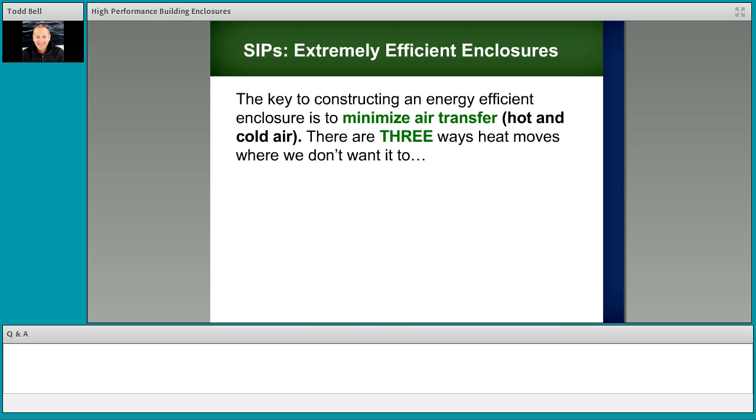So, minimizing air transfer. The key to construction of an energy efficient enclosure is to, of course, minimize the air transfer, hot to cold, or if you're down south in the Gulf or some of that area, or down south in Arizona, you may have the opposite scenario. But obviously, what we're trying to do is minimize the heat or cooling that you've paid for from transferring to equilibrium or to the exterior or to the interior.